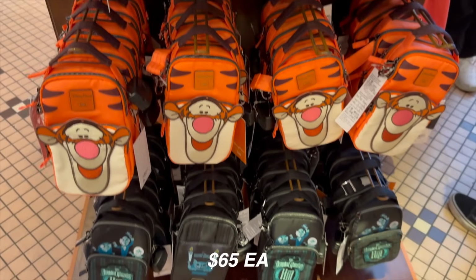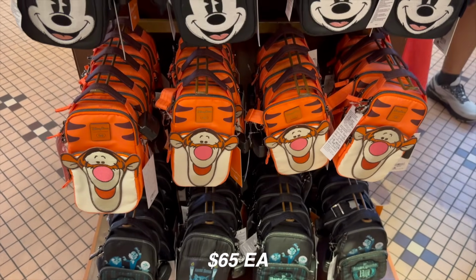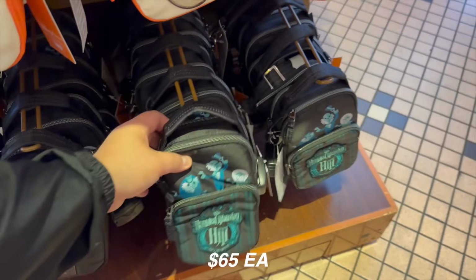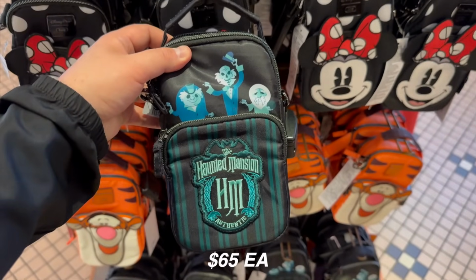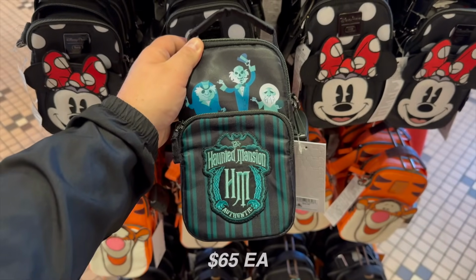Now, something that the Disneyland Resort is really pushing to us is the new lug bags. For $65 each, there appears to be the Haunted Mansion, Tigger, as well as Minnie. But I have not actually seen this one until right now. So if you are into Haunted Mansion, it looks like they have this one in stock.